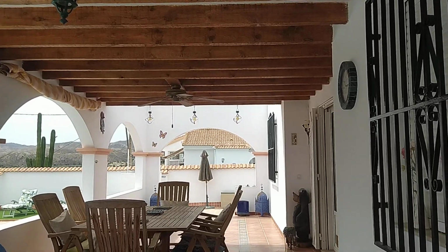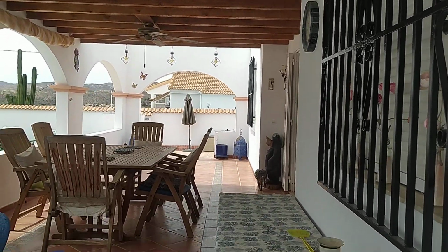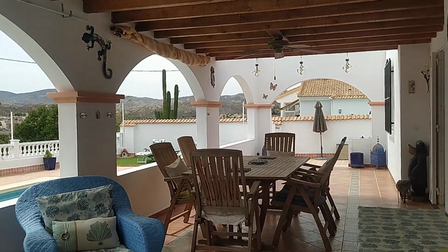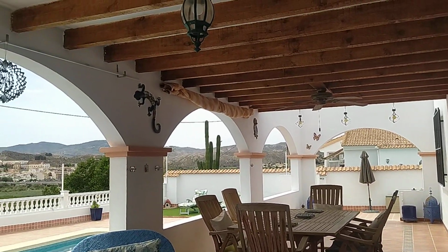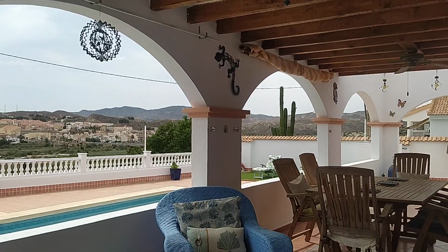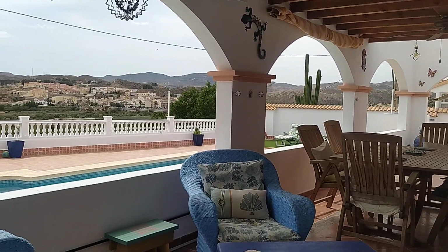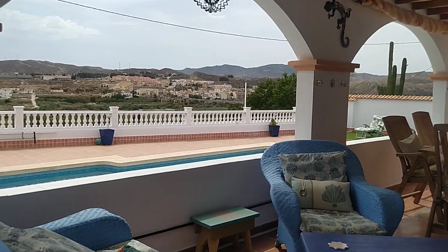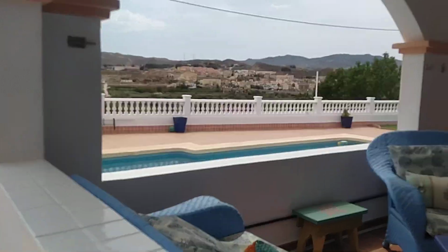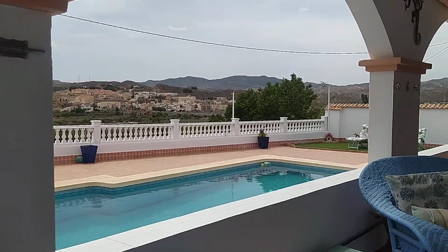There's a door access, double doors right into the lounge area there. Fantastic seating and dining area, covered. Got a couple of pull down awnings here. These are for the summer actually, just to stop the sun cooking you if you're out having some breakfast or enjoying a meal in the afternoon. What a glorious seating area and relaxation area that is.